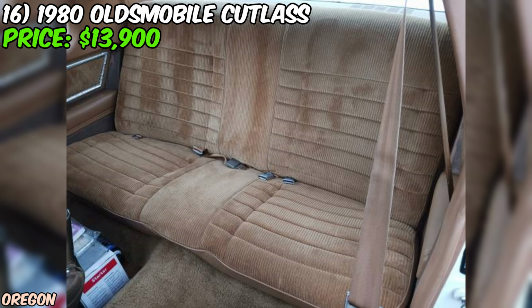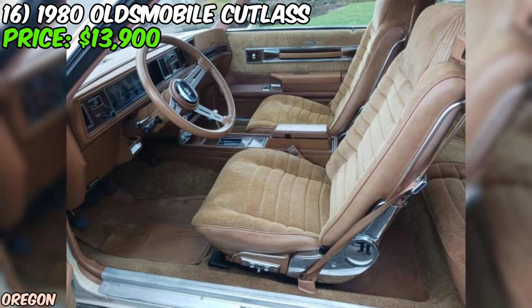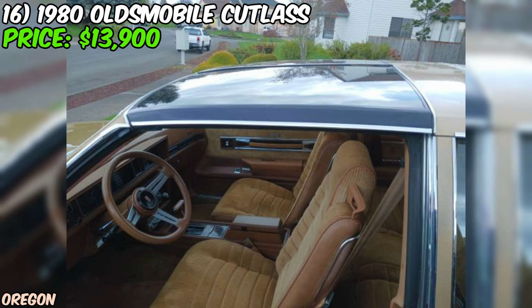But if you're a true muscle car enthusiast who appreciates rarity and originality, this 1980 Oldsmobile Cutlass W30 is an absolute must-see. It's a true barn find that's been sitting untouched for over 30 years, just waiting for the right person to come along and give it the love and attention it deserves.